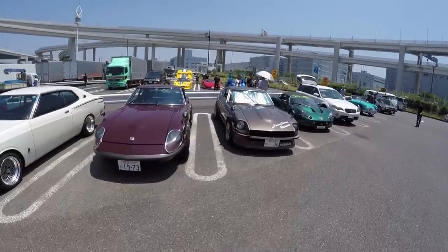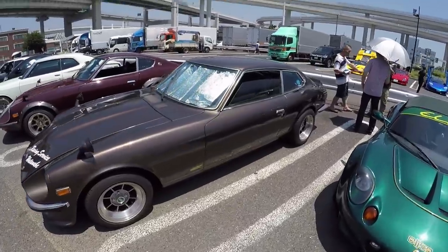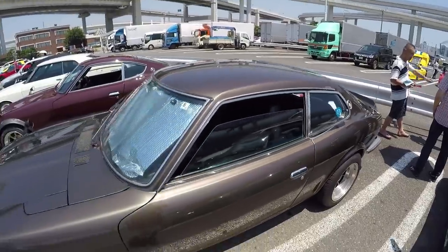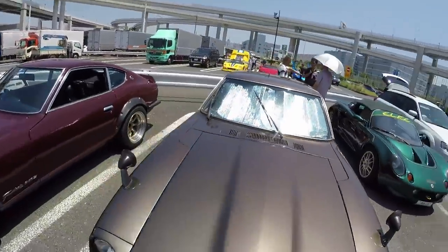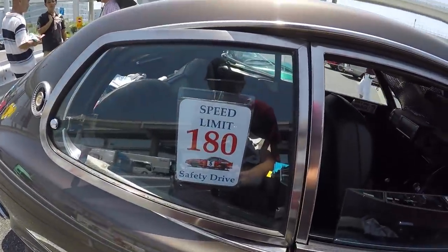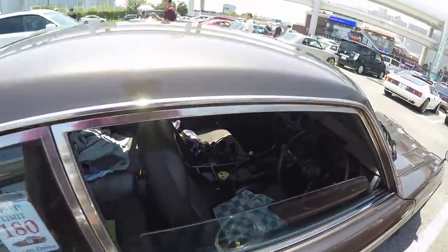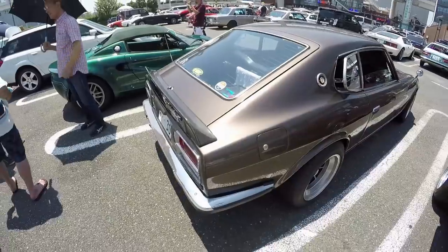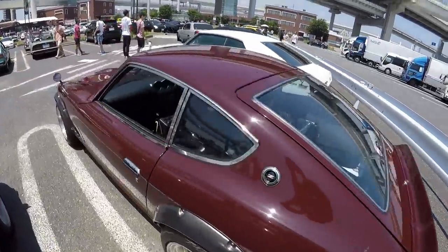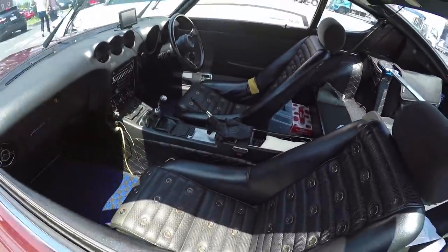Over here, we got a couple more S30s. Super clean examples, look amazing. I think I've seen this one before at Nostalgic 2 Days. I think this was on display there. Not much to see, unfortunately, his bonnet's not popped or anything like that, but I love his sticker here. Speed limit 180, safely drive. Super clean, dash looks amazing, interior looks good. Really good example. Oh man, these cars are so cool. Especially all the interior, the leather and everything. I just love them.